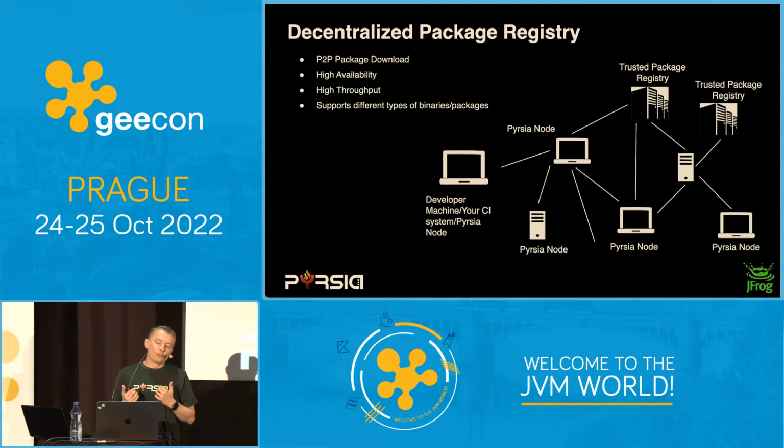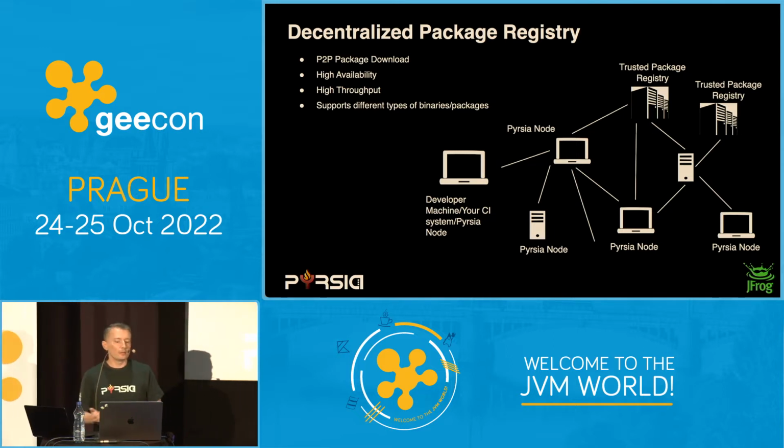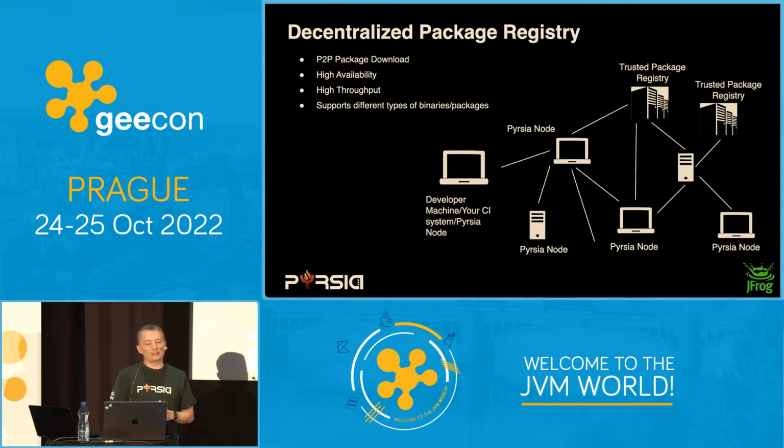Basically, in Pyrsia, we have lots of interconnected instances exchanging information about a Pyrsia network, taking care of distribution of binaries and software packages. Those instances, which in Pyrsia we call nodes, are responsible for sharing events and logs, but I will get to details later on in my presentation. Another important piece of information about Pyrsia is that anyone can participate.